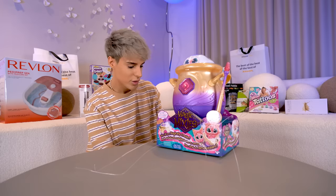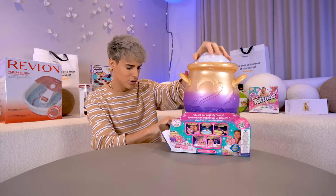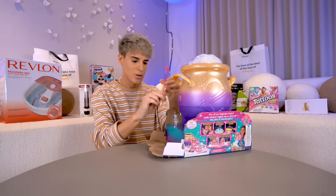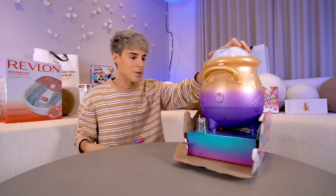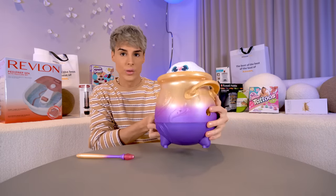Why is he always so difficult to open these things? This is more difficult to assemble than IKEA furniture. Give me my wand. Harry Potter going to Ollivander's. So this is the wand. Does he do something? I think I just baptized my cauldron. So this is it. This is the full product.